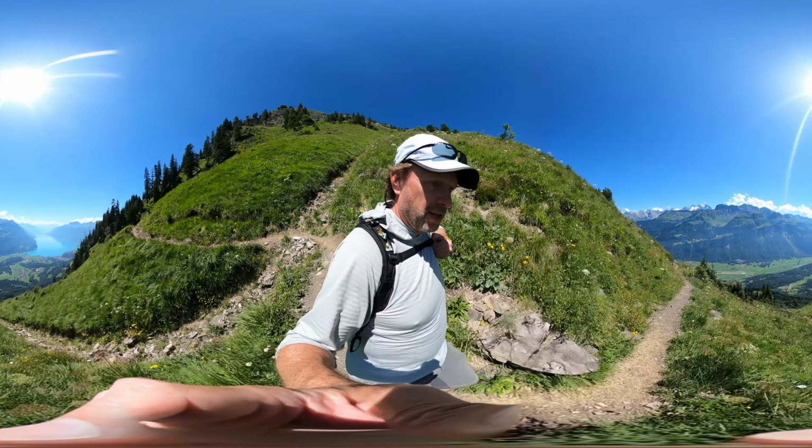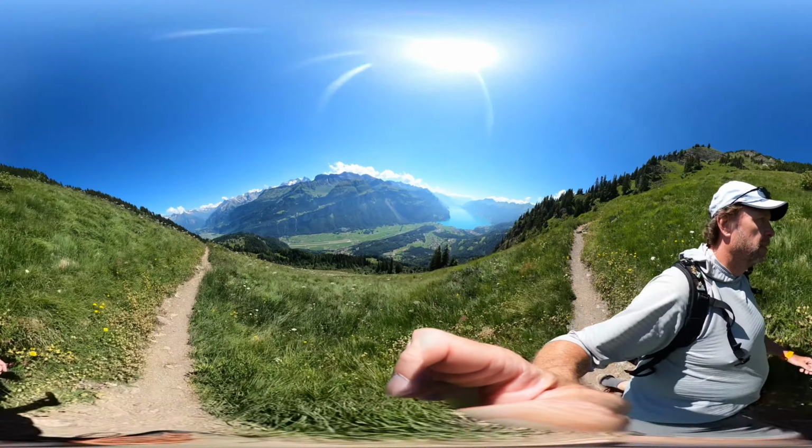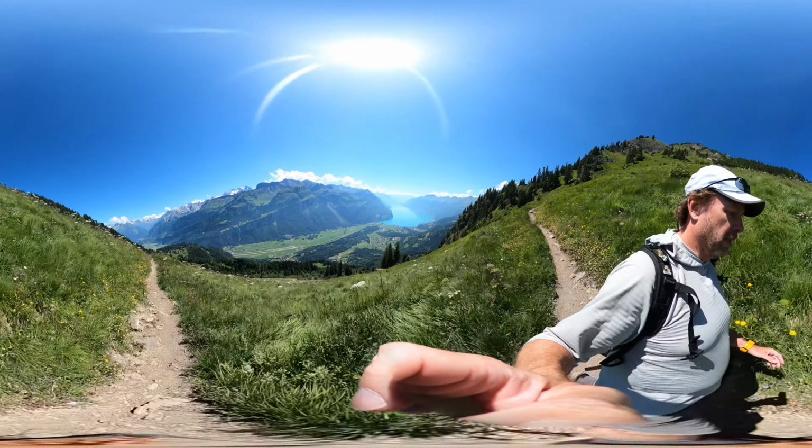Little pine tree growing back there. Look how much sun this area gets. The dirt's not that deep, and that's why you're not seeing much. Oh boy, look at all the plants.